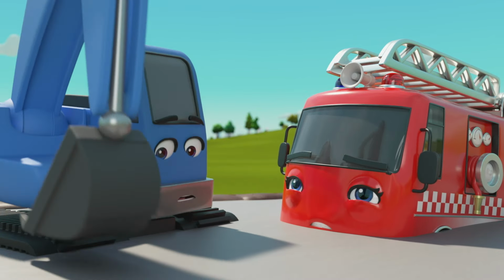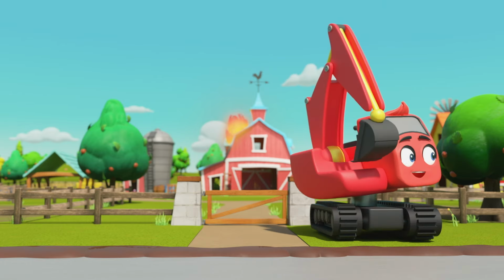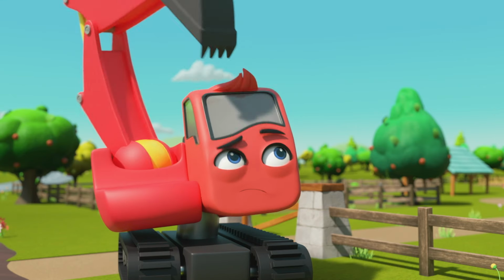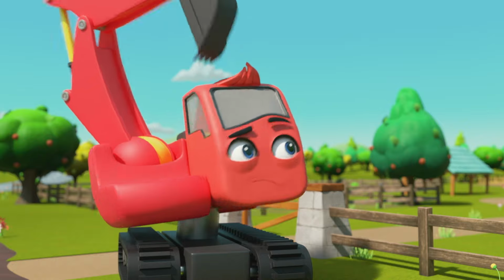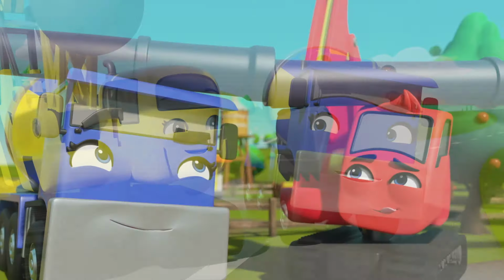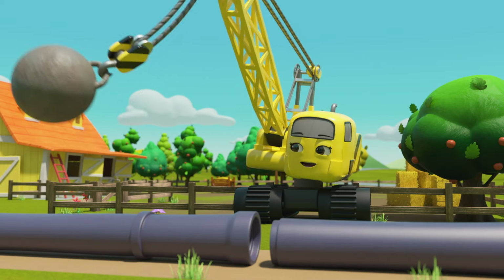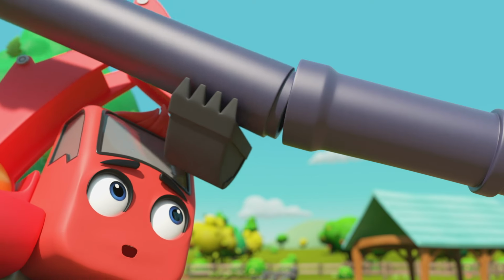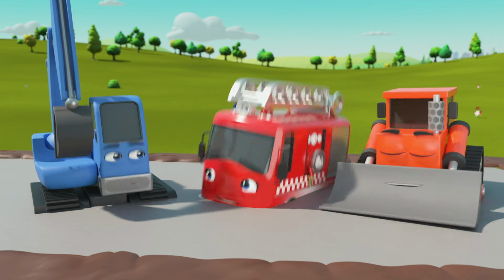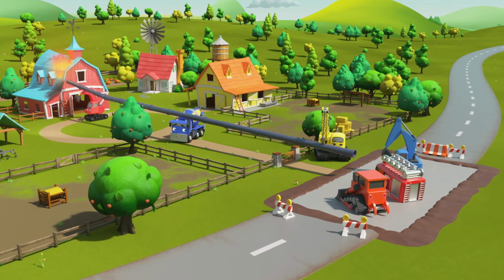Oh no! The fire is still burning. What are we going to do? Wait a minute. I think Digley has an idea. Wow, they're going to use all those pipes to form one long pipe. Then they're going to point it at the barn.